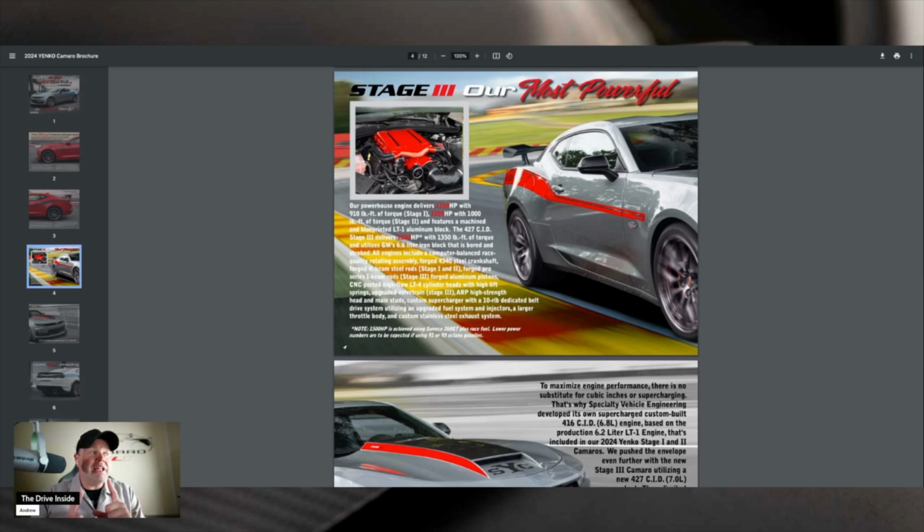So there's going to be a lot of information as far as this car to be released, as far as what they're doing internally, fuel system upgrades, supercharger, internals of the engine, all that stuff. So this is not going to be the only video I do on it. Trust me. It says our powerhouse, I'll just skip to the stage 3, delivers 1,500 horsepower at the crank. Now that's key. That's key.